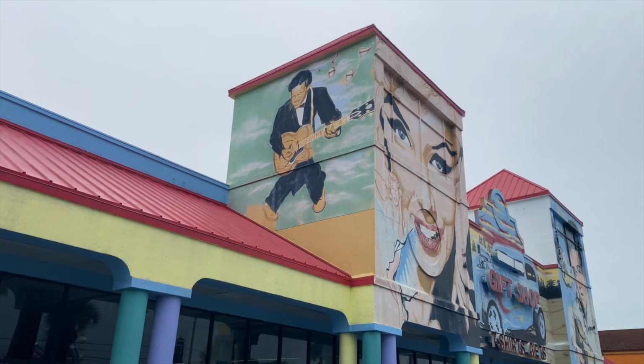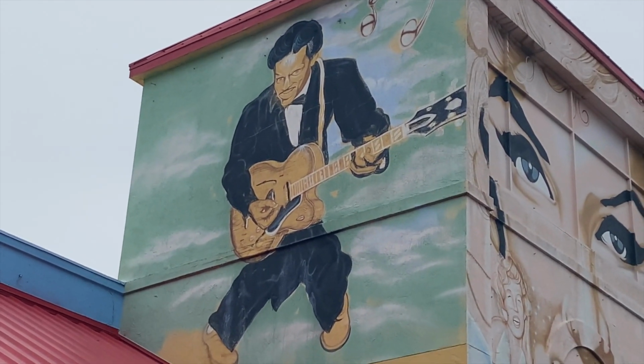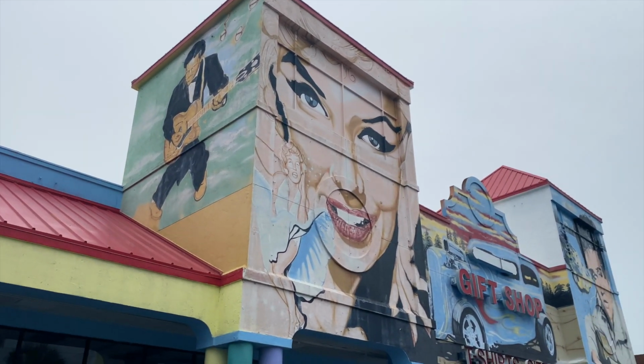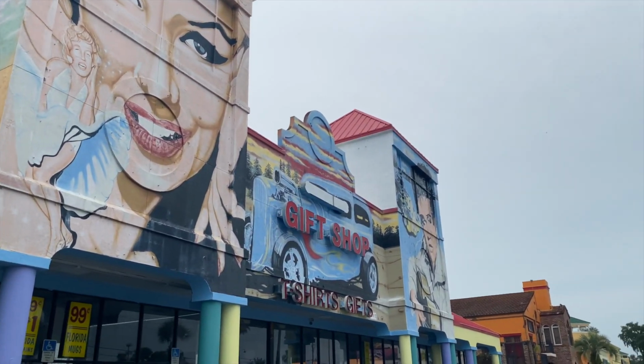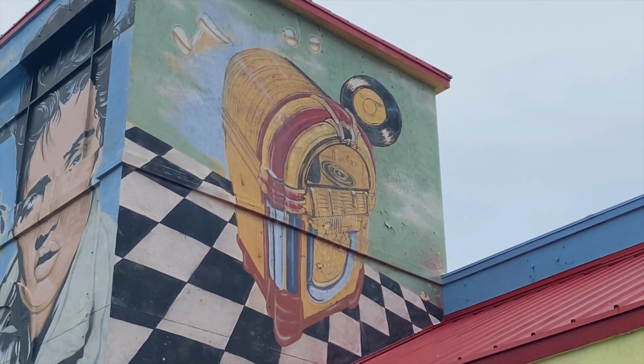And to the left of Marilyn Monroe is Chuck Berry. Look at old Chuck Berry up there. Just curious as to why they would pick Chuck Berry, Marilyn Monroe, and Elvis Presley. And to the right of Elvis is a jukebox and a record.